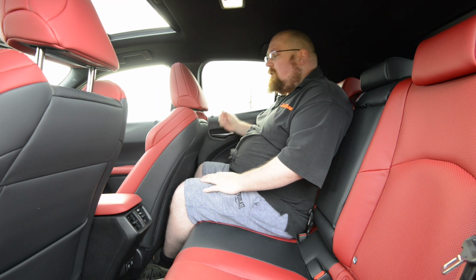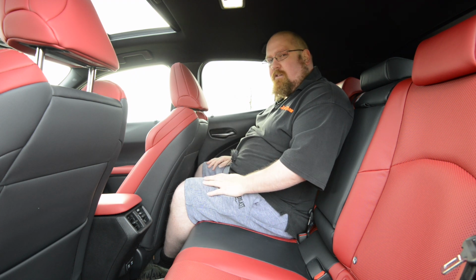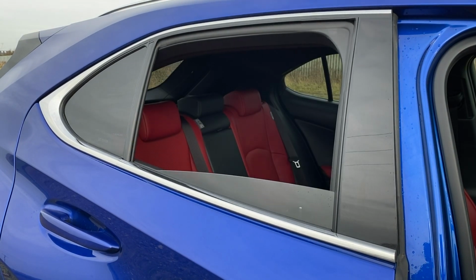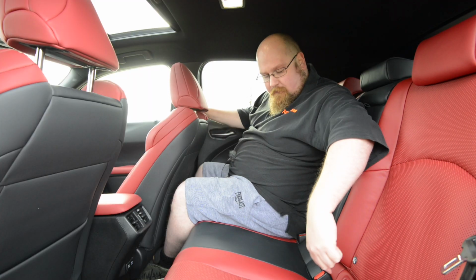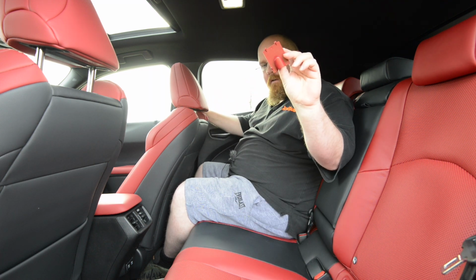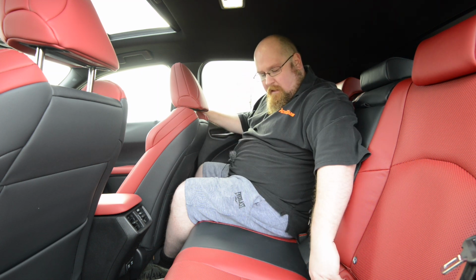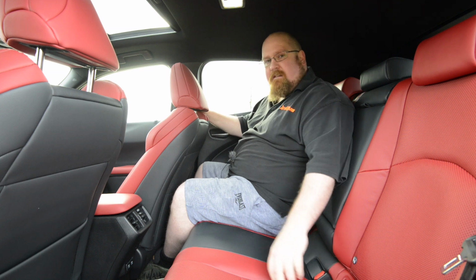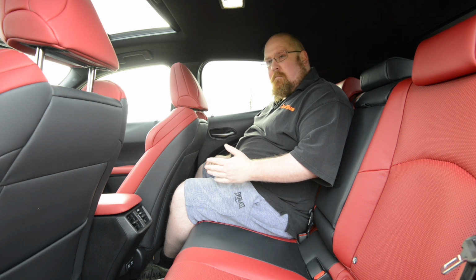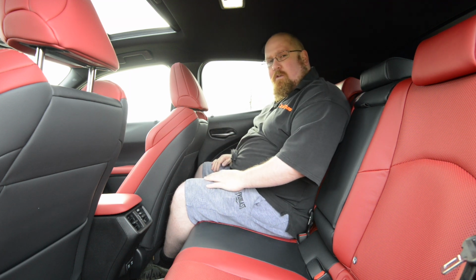The windows themselves are not the biggest, but it doesn't feel as claustrophobic as something like a Toyota CHR back here, and they do open all the way, so that is something as well. When it comes to affixing a child seat, we have got Isofix supports on the outer seats, and there are these plastic cups on there which, although it's nice to easily remove them, you could easily lose them as well. But the only thing I have found is that the aperture to get into the back of the UX is quite narrow, because the door doesn't open that wide, and you've also got this plastic panel here which gets in the way.